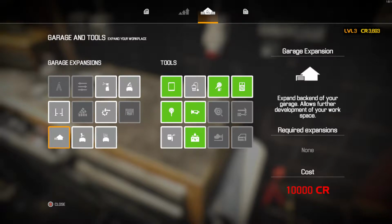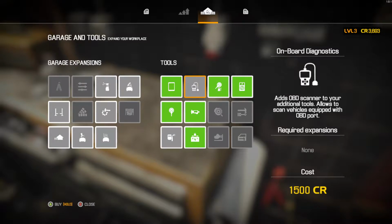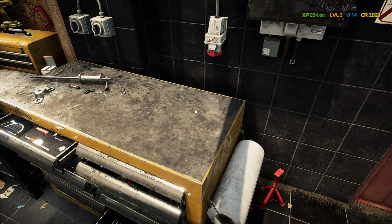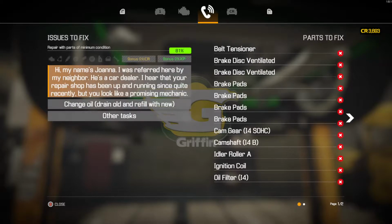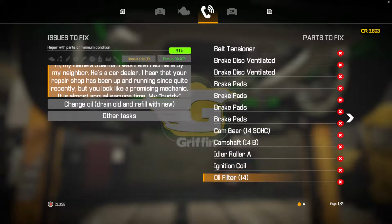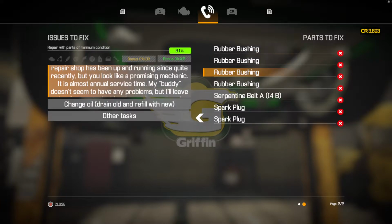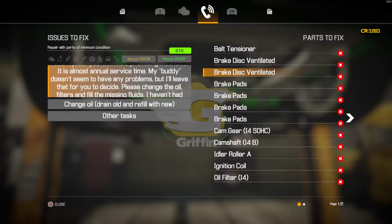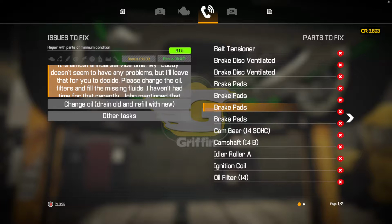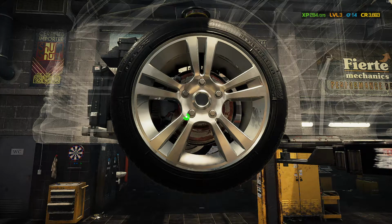Paint shop. Ooh, 15,000. 5,000 for welding, and 1,500 for onboard diagnostics. Let's see how much money I make off of this. Oh, I forgot. Whoa, that's a lot of stuff. I've got to basically rebuild the whole dang engine. And 4 rubber bushings. The front end needs to... Okay, I need 4 pads, and... Pack a lunch, kids. We're going to be here a while.